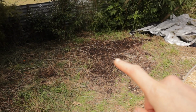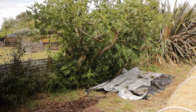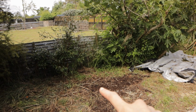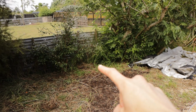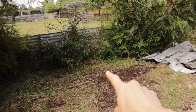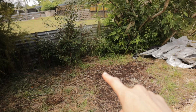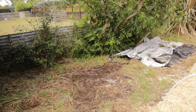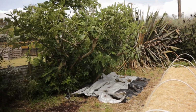This is our fig tree here. There was a branch that had gone down on the ground and layered, which means like rooted into the ground, and turned into its own little tree. So that was about there. So we could have left it there, but it wasn't that close to the fence, so it would have just ended up getting in the way of walking up and down this row, like this one already does.